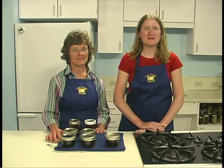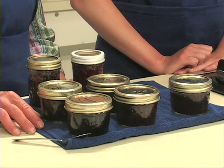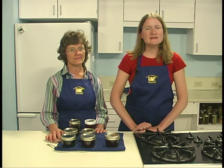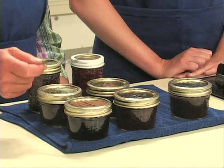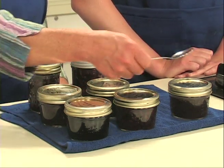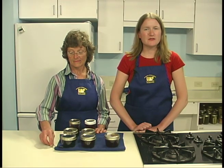After processing time is completed, remove jars from the canner with a lid lifter and place on a towel or rack. Do not retighten rings. Air cool jars for 12 to 24 hours and then check seals. An indented top indicates sealing. Use a spoon and tap gently on the lid. A clear ringing sound indicates a sealed jar, while a dull thud tells us it hasn't sealed. Label jars and store them in a clean, cool, dark place.